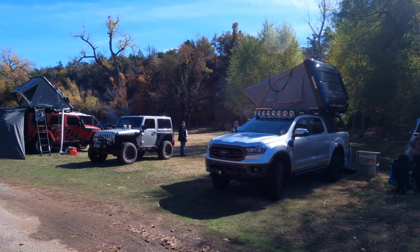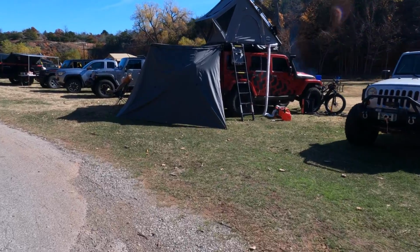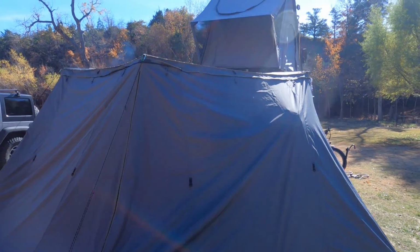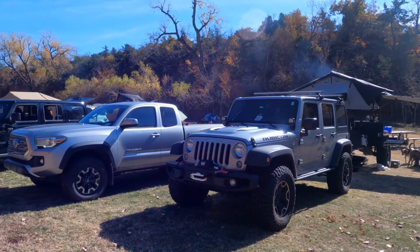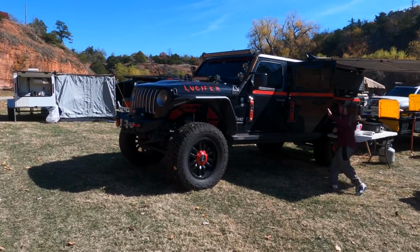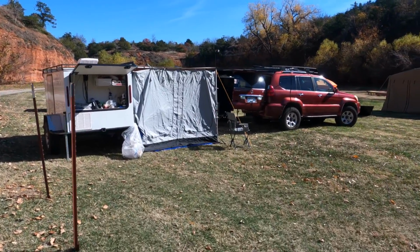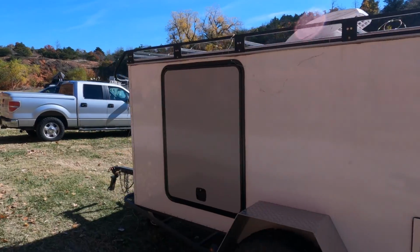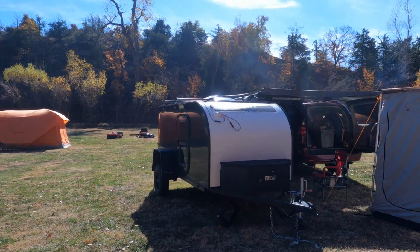This is the overlanding group for Oklahoma. Some nice setups, some nice rigs. This is the main guy you gotta follow on Facebook. It's this setup, tent on top. That one's cool. This little trailer is cool. Very cool.